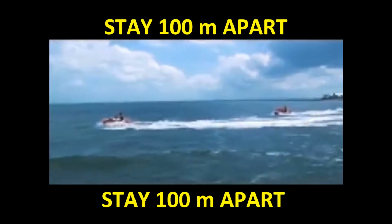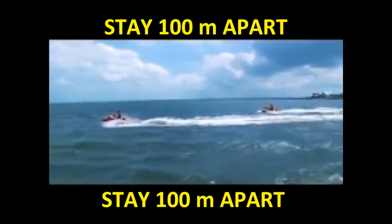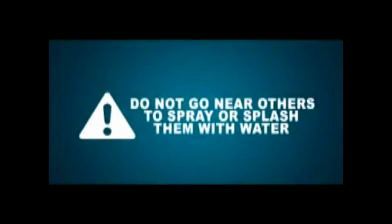Scan constantly for people, objects, and other watercraft. Be alert for conditions that limit your visibility or block your vision of others. Operate defensively at a safe speed and keep a safe distance away from people, objects, and other watercraft. Do not follow directly behind personal watercraft or other boats. Avoid sharp turns or other maneuvers that make it hard for others to avoid you or understand where you are going. Do not go near others to spray or splash them with water.